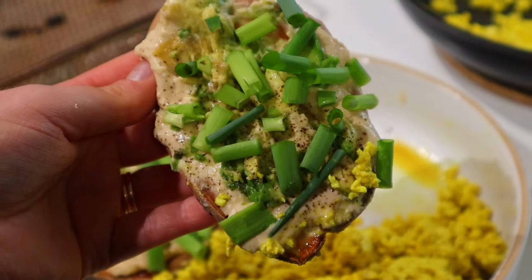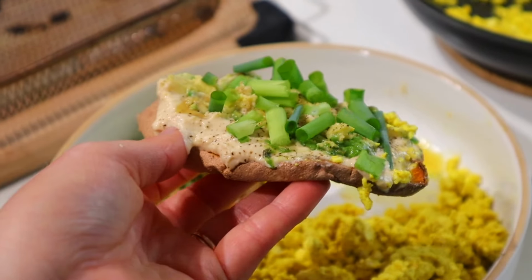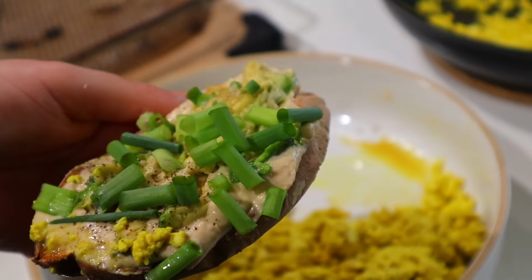But then I learned about sweet potato toast, and it's pretty much changed... I don't want to say it's changed my life. Maybe it's changed my life a little bit. I don't really crave bread anymore.